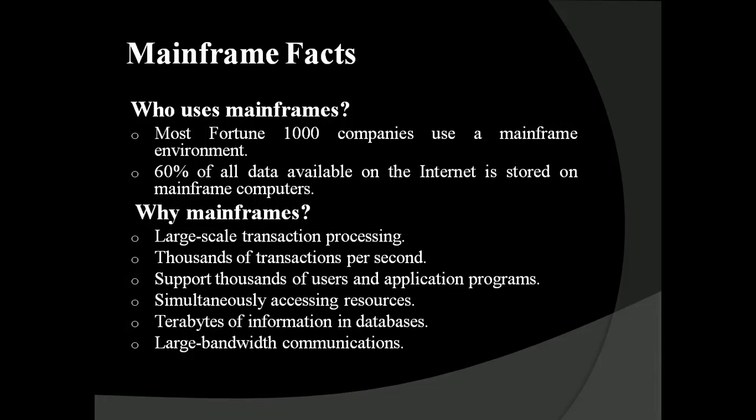And if we compare a mainframe with a PC, then the mainframe commonly has 100 to thousands of times as much online data storage as a PC can have. And it also provides bandwidth communication, which measures how much data can be sent over a specific connection in a given amount of time.